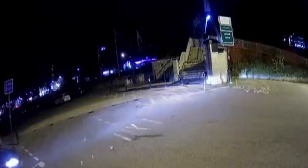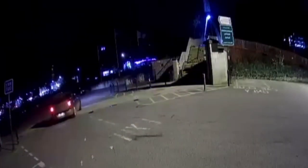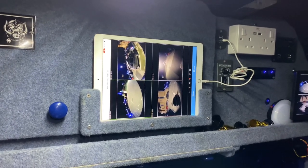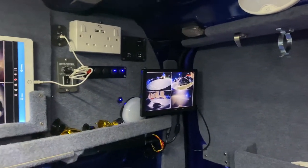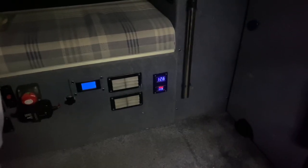Trouble is, you get distracted by the cameras now. Lots of car doors slamming. It's a busy car park tonight. I have found a way of turning that round so it's straight. I cannot find it again. It's so annoying. It's on a menu somewhere. Never mind, it is only the recording device. 12.6 on the batteries.